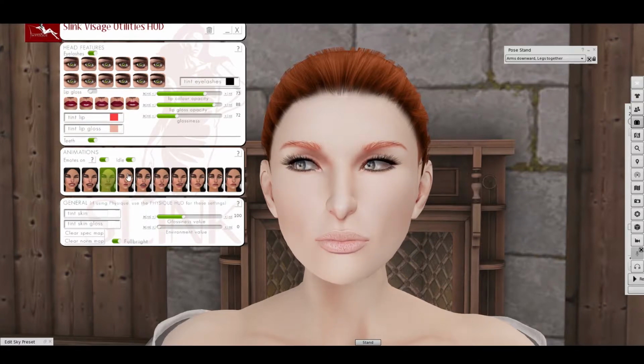Just give you a quick look at the, there's a little issue I see with the teeth. Not uncommon when you pull up the mouth like that. Some expressions will just happen, and then you may have to move the lower jaw forward a little bit, for example.